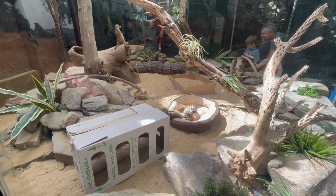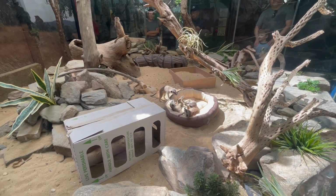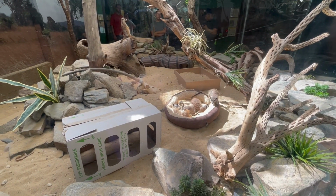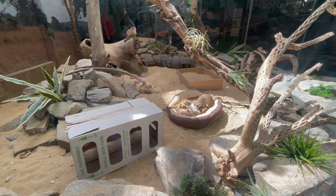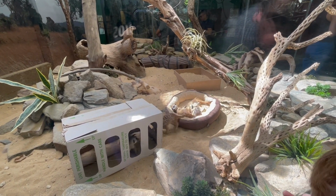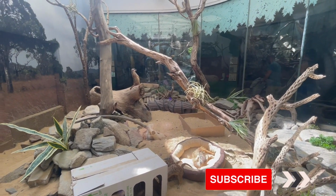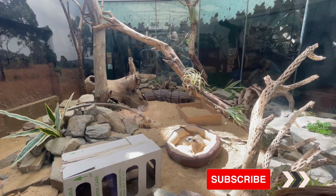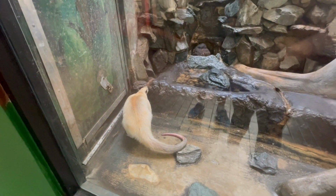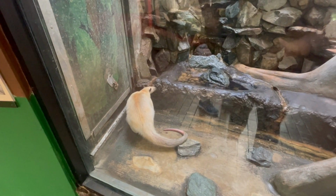We found Grandpa's favorite animals, meerkats. That is too funny. Tell me more, Mom, what these are. Meerkats. Meerkats, very good. Oh, there's the sentinel up there. See, I gotta work. I can play with everyone else. This is a tree anteater. I bet he uses that tail to hold on to trees.